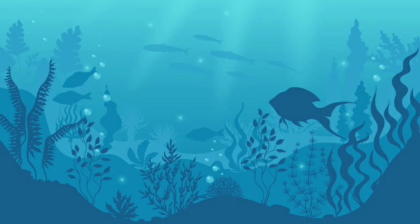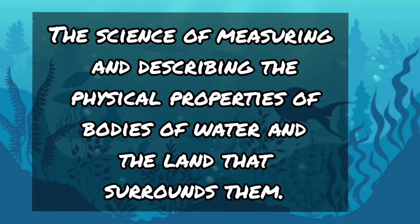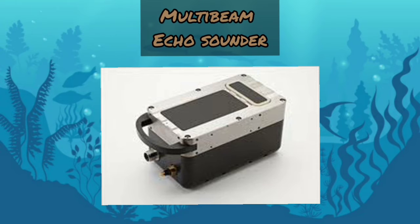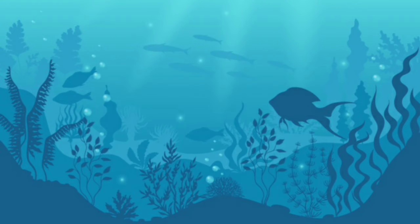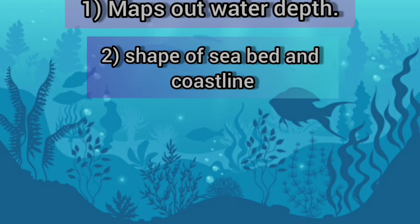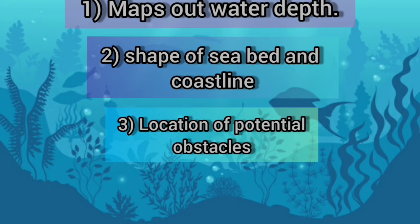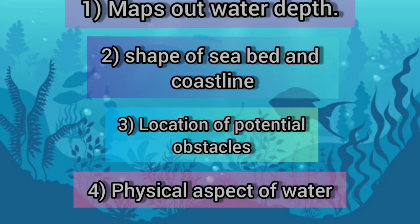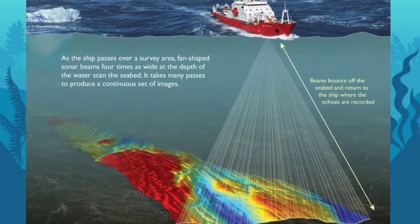What is hydrography? It is the science of measuring and describing the physical properties of bodies of water and the land that surrounds them. Surveying with multi-beam echo sounders is the most common method of obtaining hydrographic data. Hydrography maps out water depth, the shape of the seabed and coastline, the location of potential obstacles, and the physical aspect of water bodies to aid in the safe and efficient operation of our marine transportation system.